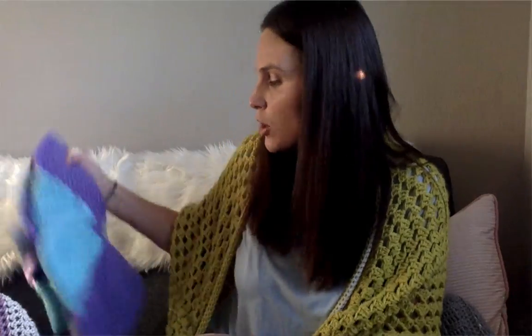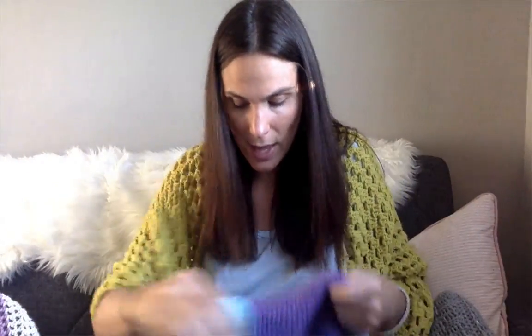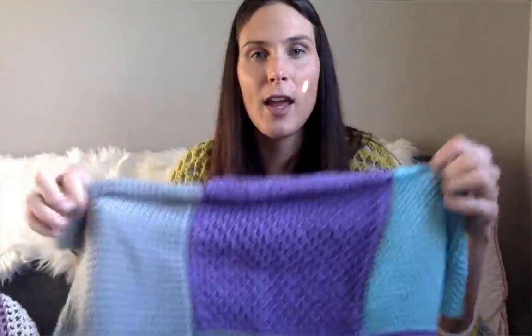I'll show you one more project that was worked up with Sugarbush, and that is the Tunisian crochet blanket. You can see right here. And if you haven't done Tunisian crochet before, it's a really nice project. It's kind of like a hybrid between knitting and crochet. So you carry the yarn across an extra long crochet hook.